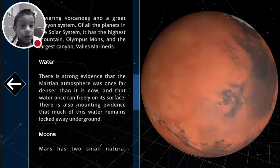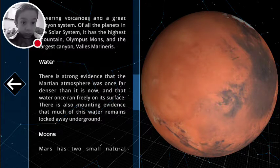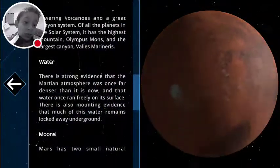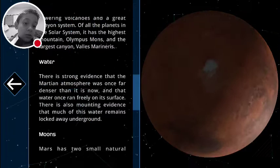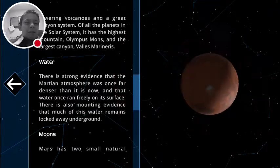Water. There is strong evidence that the Martian atmosphere was once denser than it is now, and that water once ran freely on its surface. There is also mounting evidence that much of this water remains locked away underground. So some of this water is underground right now. We can see there's water right up here. Ice water. South Pole, you gotta get bigger.